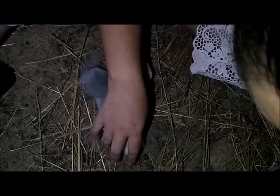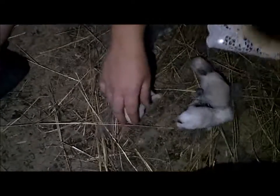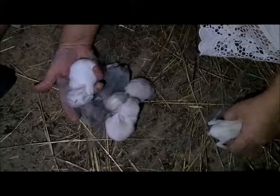Come on, come on. This is actually the one I found outside. It's got one little bite away on his tail, so I found him, look there, just in time. See? Yeah. Got one little bite away on his tail. This is the last one. So that's the one that was kicked out. He's not even the runt. This one is the runt.